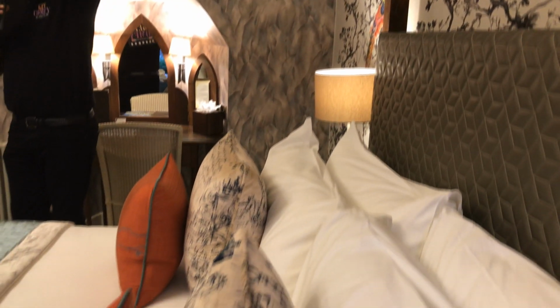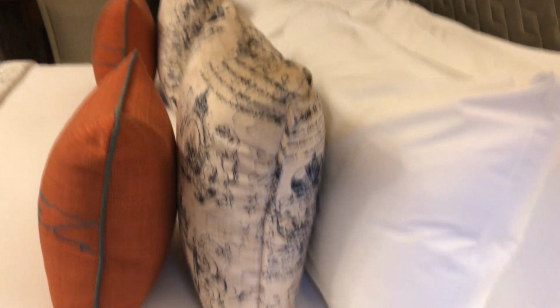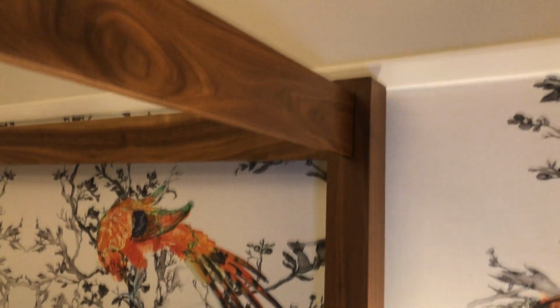Is this handmade? I'm assuming from local. Handmade in Windermere by Lakeland Fells Furniture. Well, these guys know how to make a bed. It feels sturdy. That ain't going nowhere, is it? No, it's not going anywhere. And this also complements. So this is American black walnut.